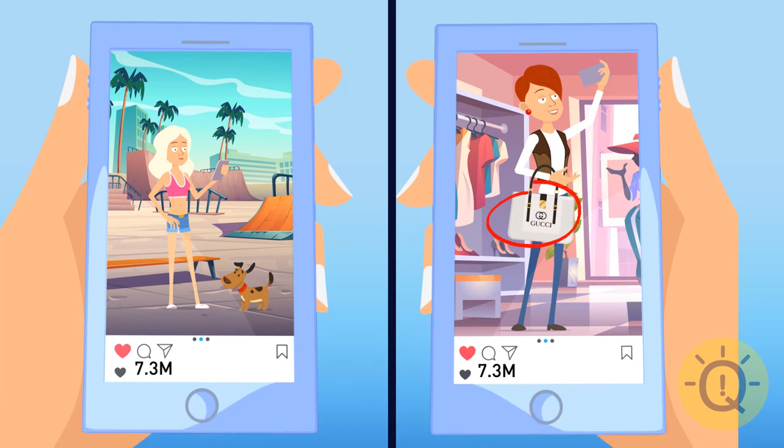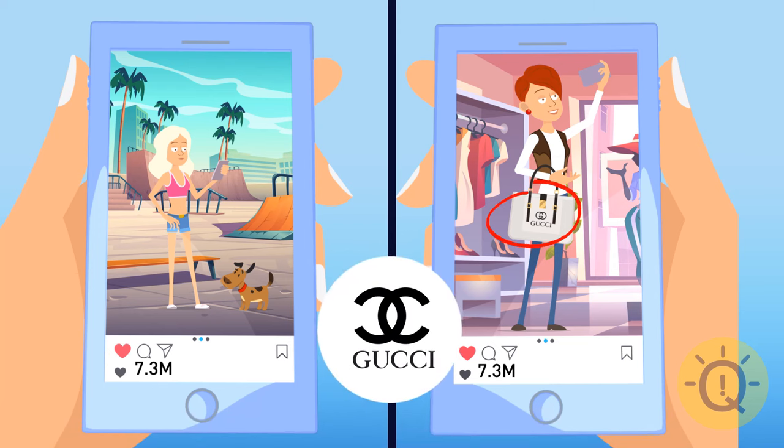The girl on the right has a fake bag. The logo on it looks like that of Chanel, but it's written Gucci underneath.